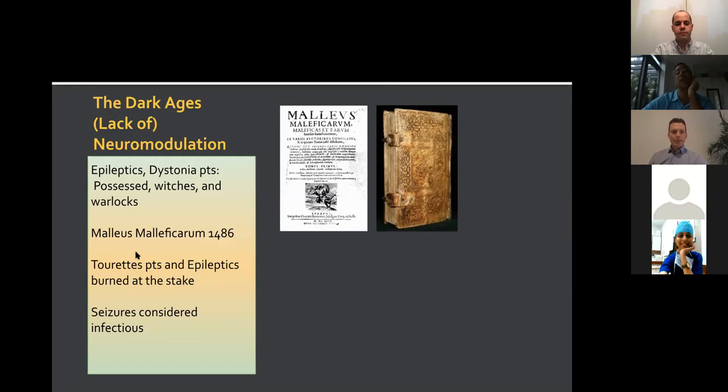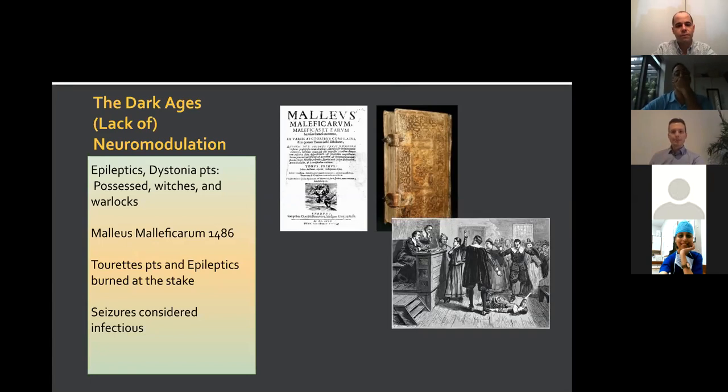The Witch's Hammer, Malleus Maleficarum, was a guidebook. So think of this as Greenberg from 1486 that told young students like you how to find witches and warlocks and what to do when you found them. And of course, if somebody told you they were not a witch, that meant they were a witch. So our patients at the time were burnt at the stake. And as we said before, seizures were considered infectious.